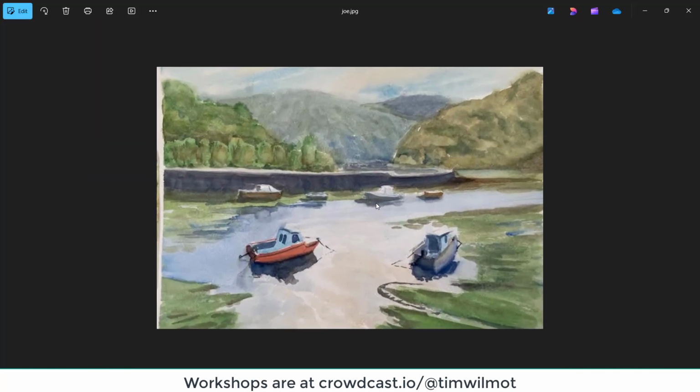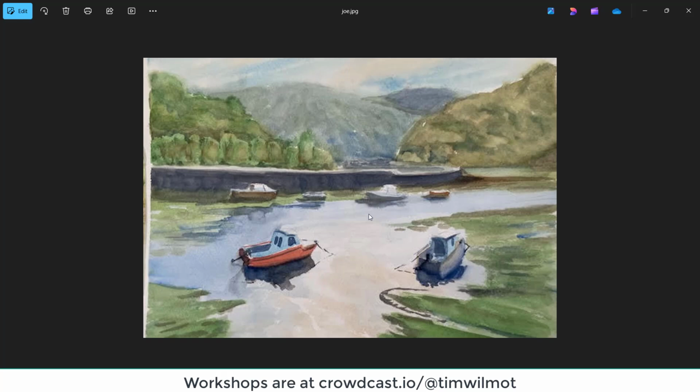And Joe, let's just zoom into that one a bit. Nice composition. Good sense of depth. Love the sky. That sky is beautiful with the blue and that sort of warmth that you've got in the clouds just there, Joe, and that one there. Soft edge, nice soft edge to the background hills.